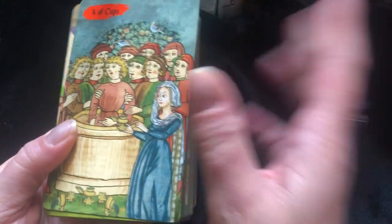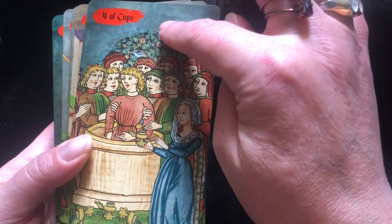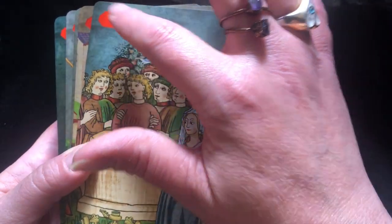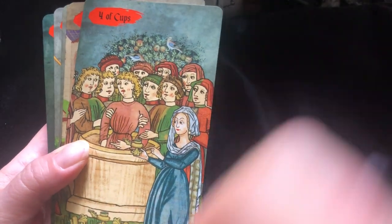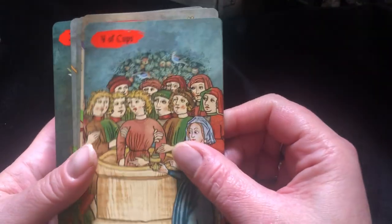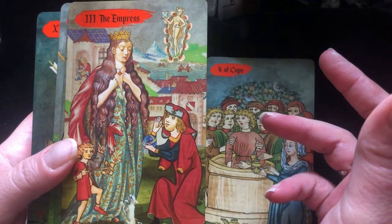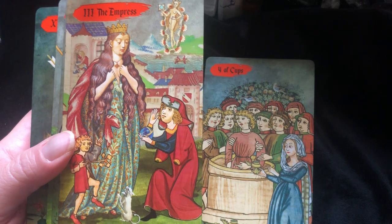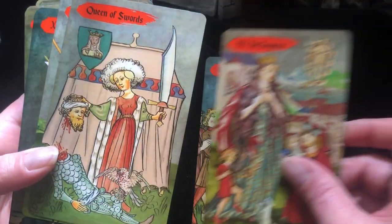Now the funny thing is, before I got this deck, I saw someone post, I think on Facebook, about how they changed this and basically turned it white so it wasn't so glaring. And I thought, oh, that is so much better. And I think I even commented on it. But now that I have this deck for myself, I don't feel the need to change it.